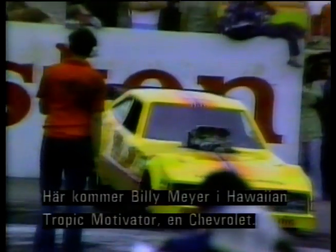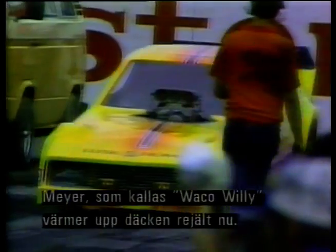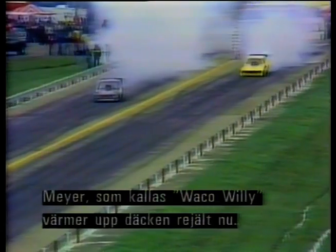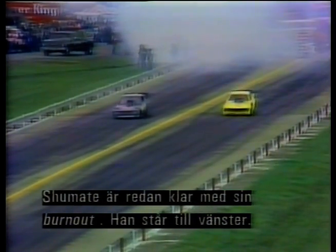And now Billy Meyer faces Trip Shoemake to see which one gets to race Paul Smith for the championship. Here comes Billy Meyer in the Hawaiian Tropic Motivator Chevrolet Citation. Meyer, called Waco Willie from Waco, Texas, smokes the tires hard coming out of the gate. Shoemake has already completed his burnout. He's on the left side of your screen. Now, Trip got lane choice due to lower ET in the first round.